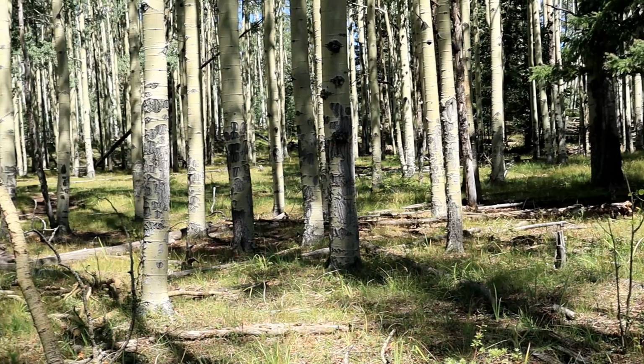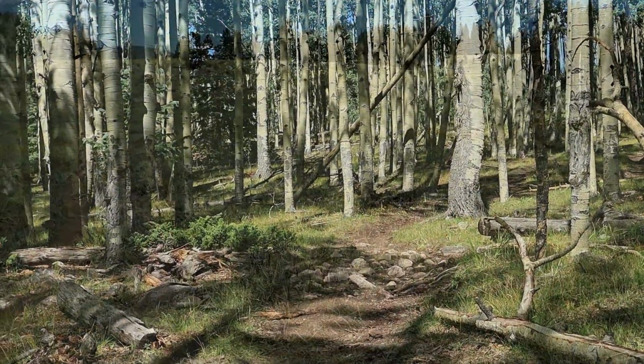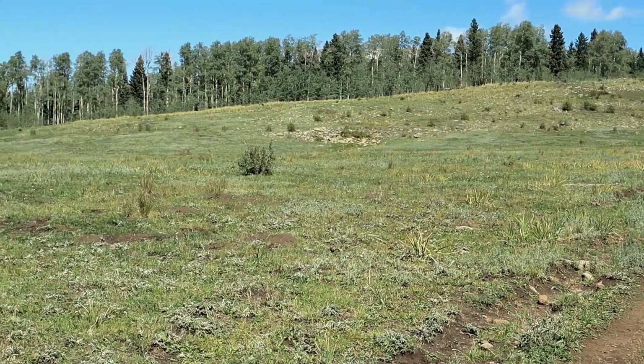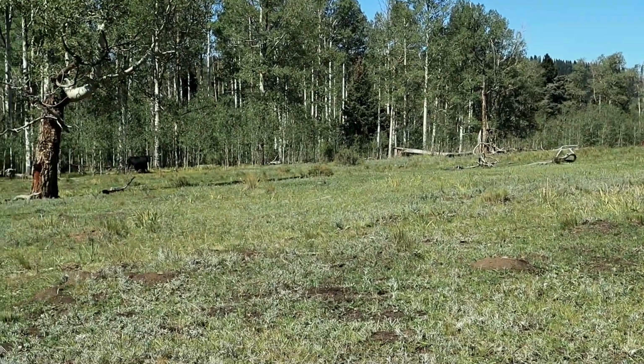I've always loved the stand of aspen through here. Just past that big stand of aspen, there's a big opening, a big grassy area, and there's always cows here. It's just gotta be expected.